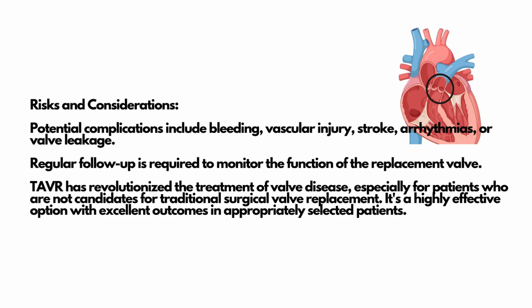TAVR has revolutionized the treatment of valve disease, especially for patients who are not candidates for traditional surgical valve replacement. It's a highly effective option with excellent outcomes in appropriately selected patients.